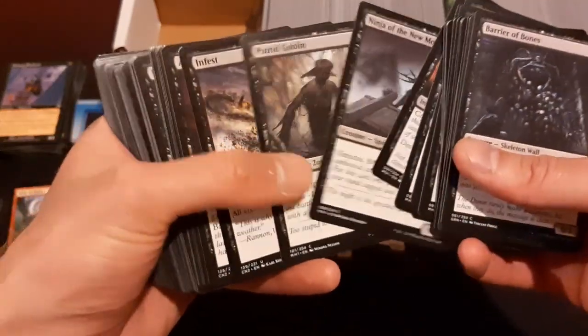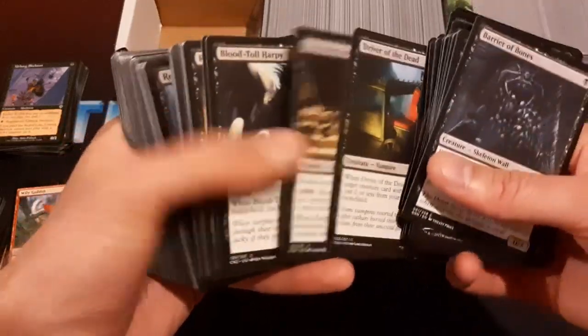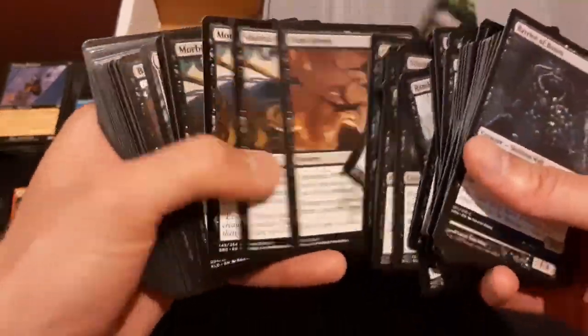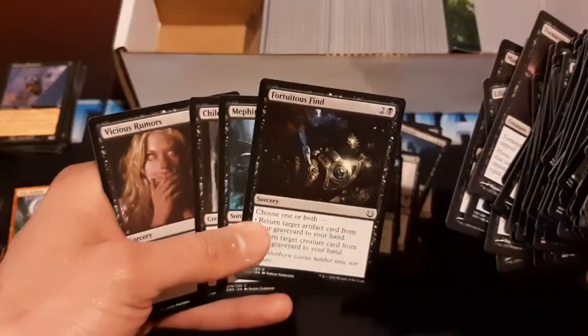Same with that ninja, seems pretty crappy, actually. I believe it's the uncommon blue-black ninja from Modern Horizons 1 that has some value. I don't know what it's called, though. Fortuitous Find. I feel like that's been happening.